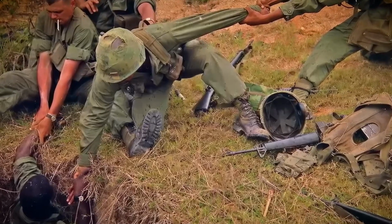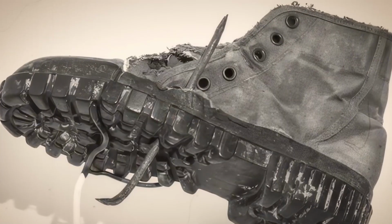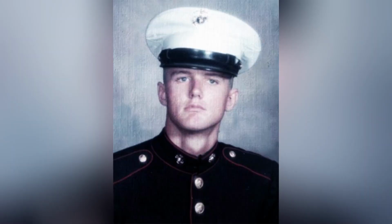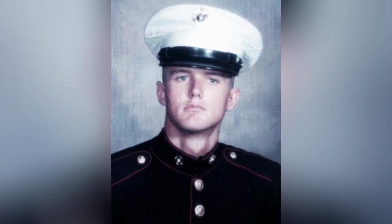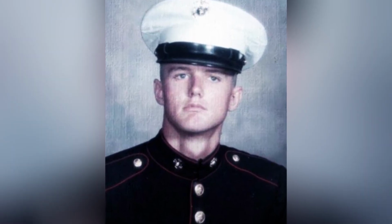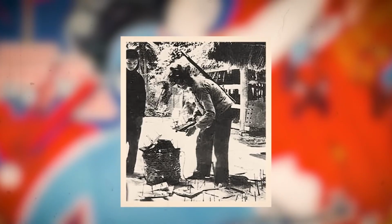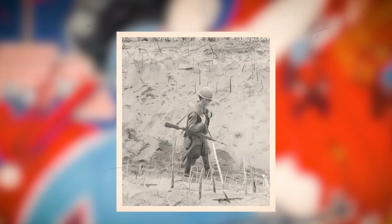Originally used in the First Indochina War, punji sticks became infamous during Vietnam as the Viet Cong refined their tactics. One Marine, Frank Harbert, fell victim to a punji stick trap, experiencing intense pain and weeks of recovery. The psychological impact on enemy forces was significant, causing anxiety and mistakes.